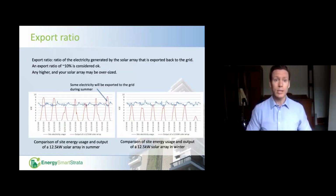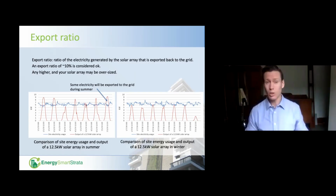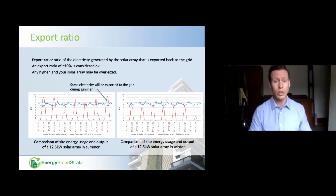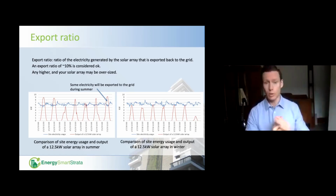Something we need to know about is something called the export ratio. So when our solar panels generate electricity, sometimes we're using more electricity than they can generate, and we're sucking all the electrons in and using it all at the one time. Sometimes the solar panels may be generating a lot of electricity, but we're not using very much, and that excess goes back to the grid. Now, the export ratio is a percentage of electricity going back to the grid compared to how much those solar panels generate. So if you're using everything your solar panels generate, your export ratio is 0. You're using everything from those panels.